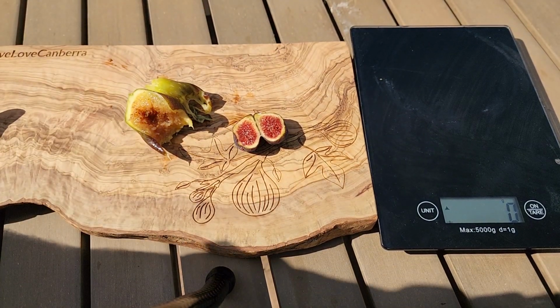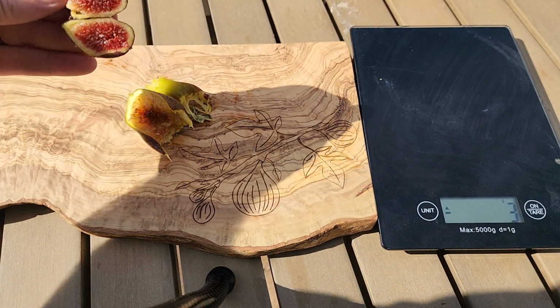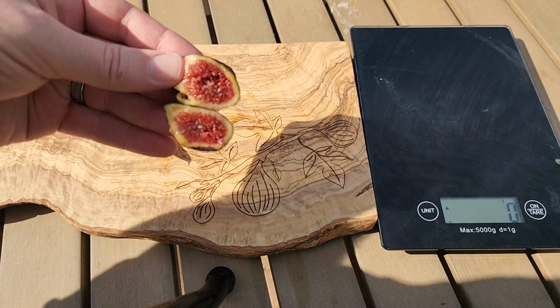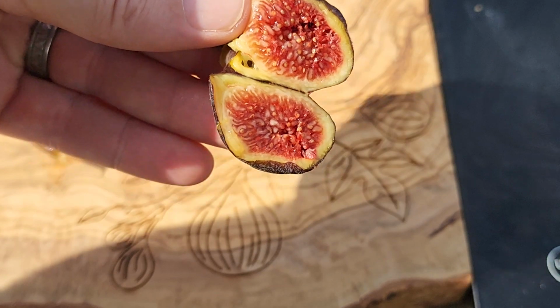And now let's have a little bit of a look at our Marseille Black. So it's a small fig. It's got quite a beautiful interior. It's a really full and compact fig, whereas the other one had a bit of a cavity in there. This one is full to the brim with beautiful seeds and just this red interior that is really nice to look at. It is very pretty actually.